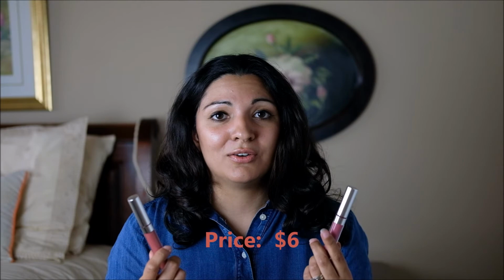They're just not going to be that comfortable to wear because, one, you're going to be watching all the time where it's going, where it's coming off, whose shirt you're rubbing against and getting lipstick all over, and the other one is just not really very comfortable to wear. You win some, you lose some.